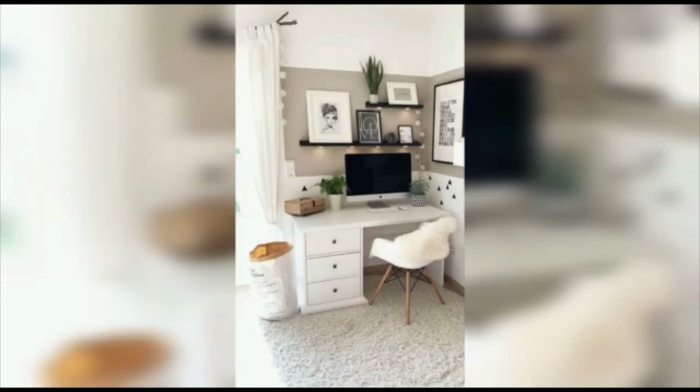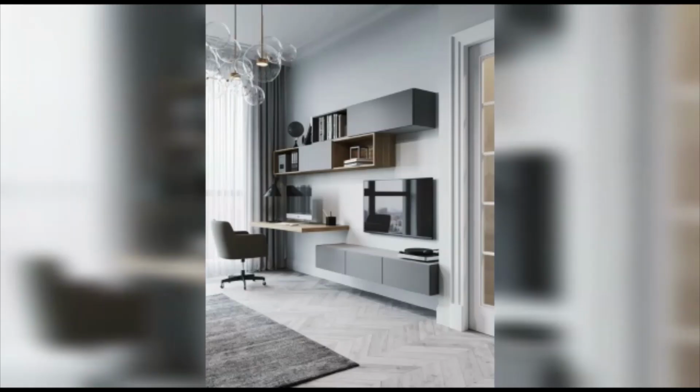And that's it for today's video. I hope you found these study table decor ideas inspiring and helpful. Remember, creating a comfortable and inspiring workspace is essential for productivity and focus.